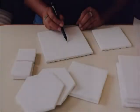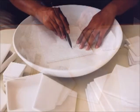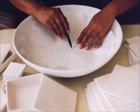After a design has been chosen, it is traced onto the surface of the tile. With the exception of special projects, Magda always uses standard-sized tiles for consistency. This is of particular importance for a tile replacement on an existing surface.